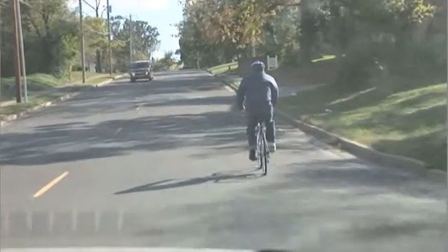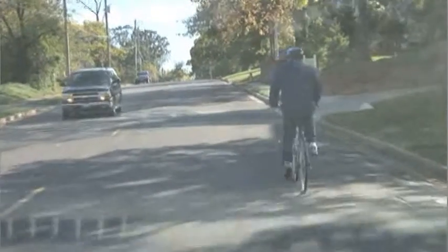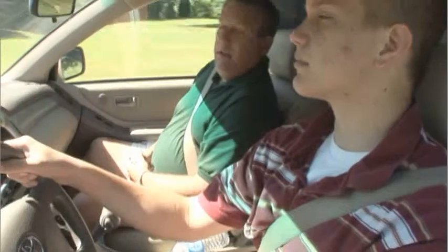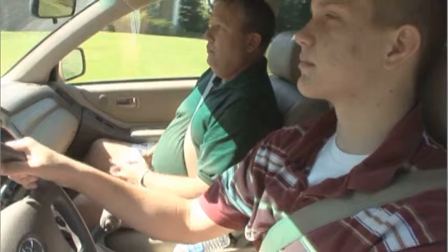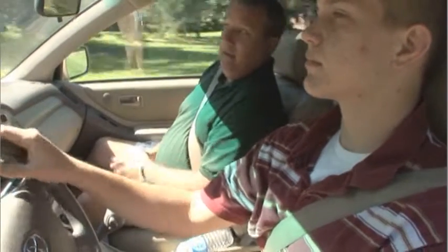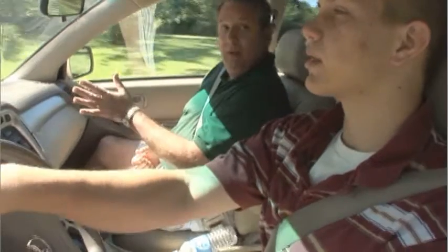Now, what are you going to do about the bicycle ahead? I've got to slow down and share the road. Right. In many places, bicycles have the same rights and responsibilities as cars. And some places, they even have bicycle lanes. And other places, you just have to carefully share the road with them.